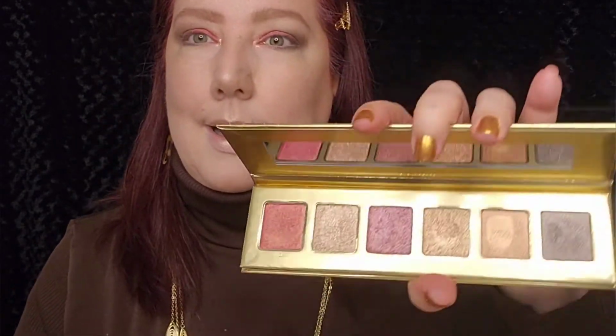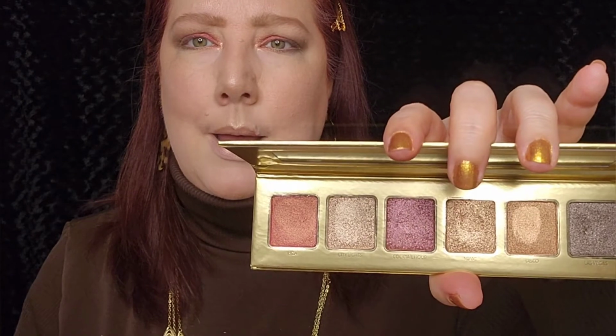Just kind of outlining the color I just did. So there you go. What a gorgeous palette. I've never heard of this brand before, but every single one of these shades swatched so beautifully and they blended nicely. I'm curious to see if they have any matte shades, or what else they have in their collection.